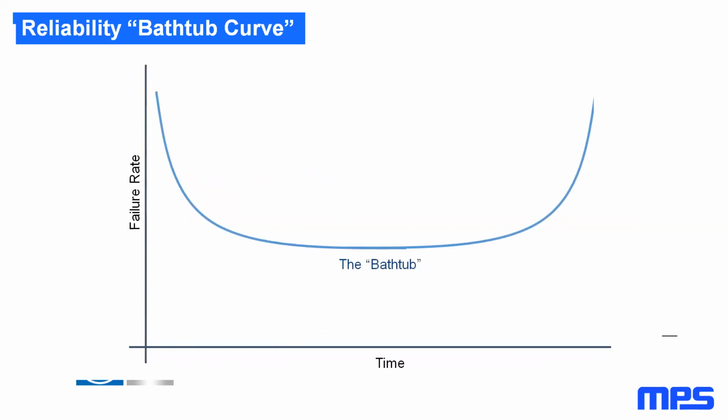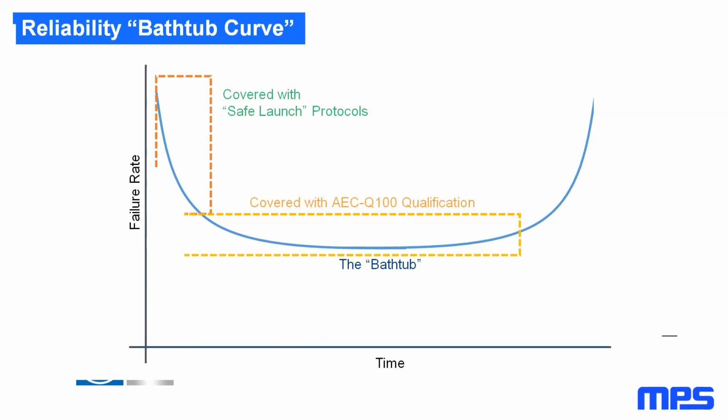So you combine all of those together and you get what the reliability guys commonly call the bathtub curve. So in here, what you're trying to do is minimize the beginning. How do you do that? You cover that by qualifications, by safe launch protocols in order to make sure your statistical limits are proper and sound. And then the bottom of the bathtub curve is covered by the AEC qualification. So let me go into the AEC qualification.